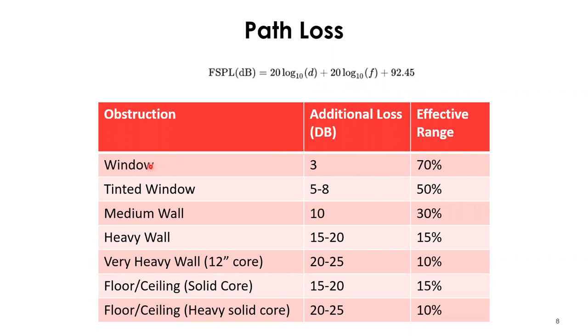And then just showing here, a standard window can give you a 3 dB loss. A tinted window can drop it up to 3 times more, if you've got one of those little metallic coatings on there that keeps the infrared and the UV out. Walls, things like that. So as you can see, basically the thicker something gets or the more metal inside of it, the greater the attenuation of the signal is.